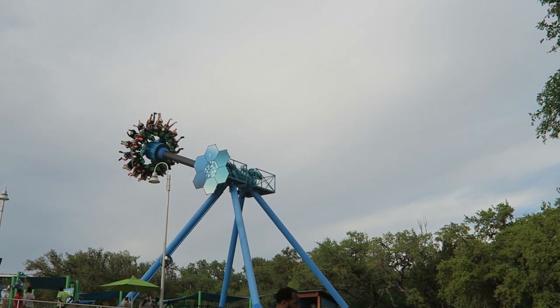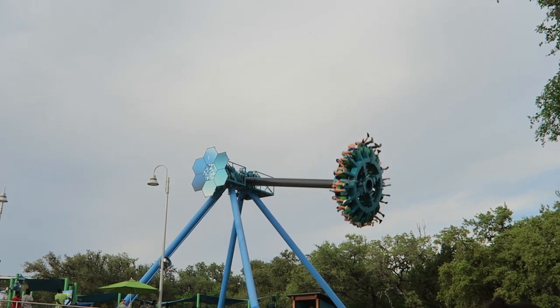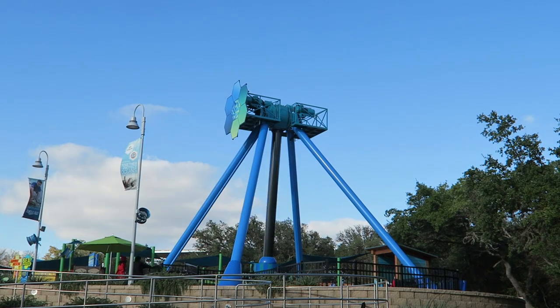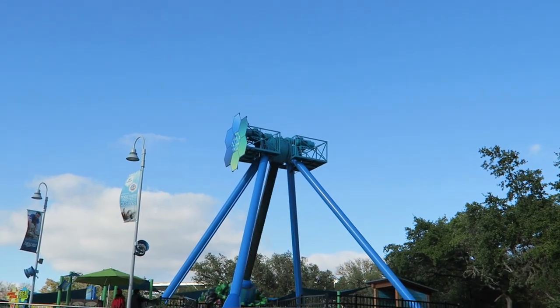Number 7, Sea Swinger. This is a solid Zamperla Frisbee. Other models may have more intense programs, but each max swing gives a nice pop of airtime still, and the cycle is considerably longer than another pendulum ride you'll see later on this list.